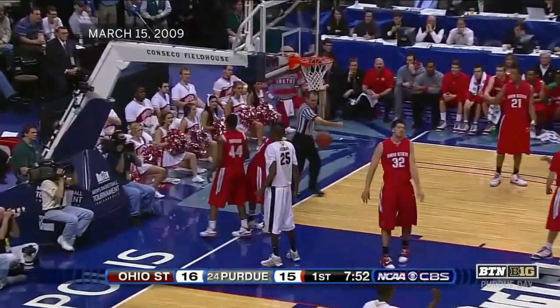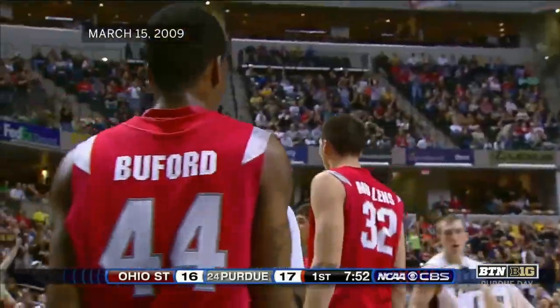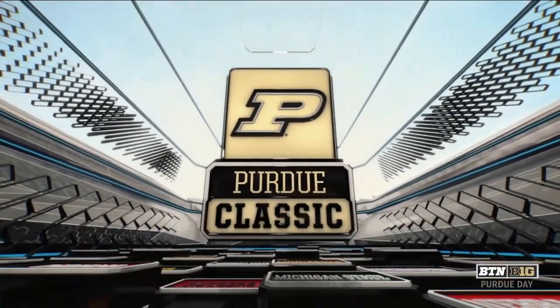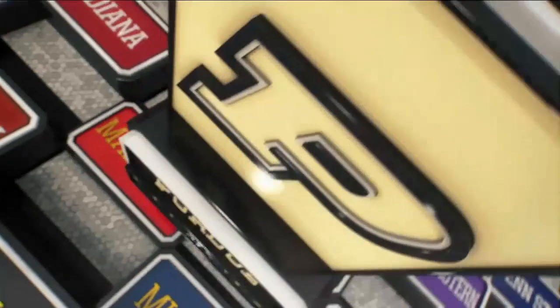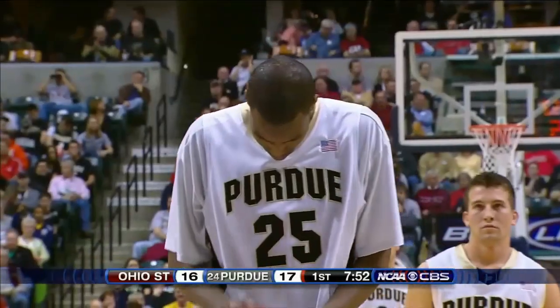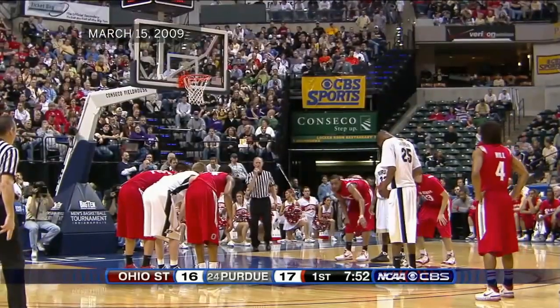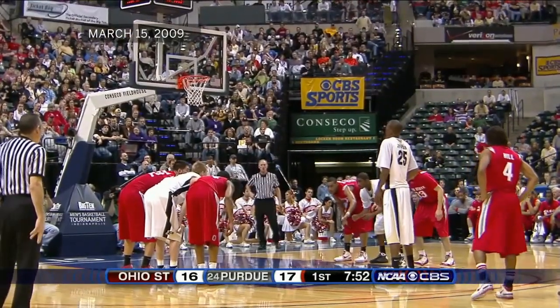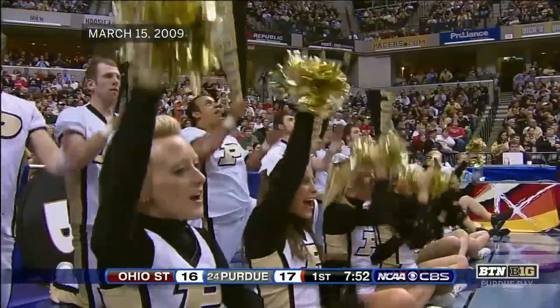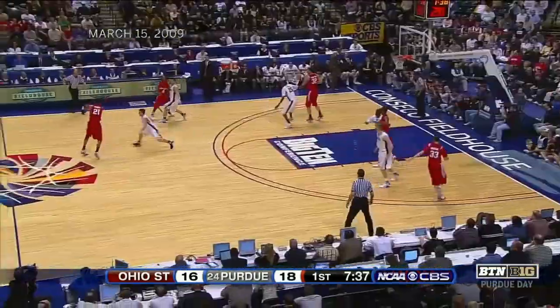Johnson fouled and to the line. And now Johnson from the line, trying to complete the 3-point play. Had 20 points yesterday, and he does so. It's Purdue up by 2.